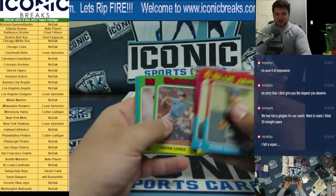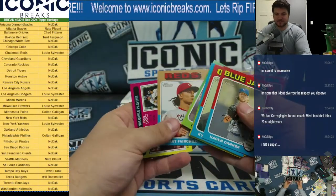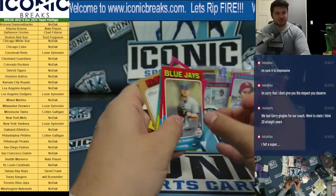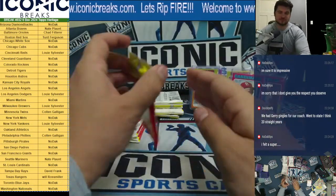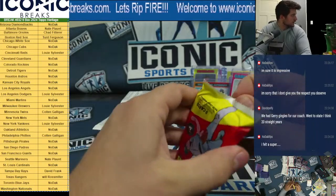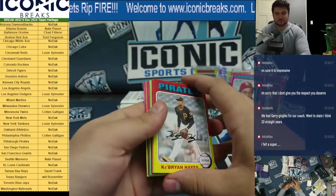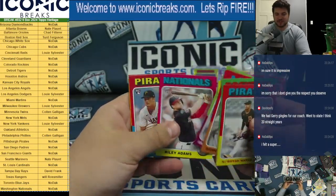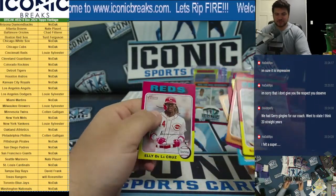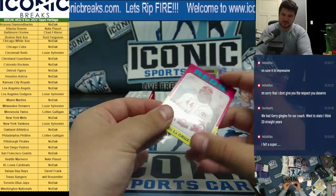Danner, Stowers, Lopez, Soler, Ruiz, Lofton, Stewart, Alexander, Fairchild. Look at that flow. Hayes, Contreras, Mauricio, Benson, Benintendi, Riley Adams, Quinn Priester, Judge, Ellie De La Cruz, number 2. We take some Ellie.